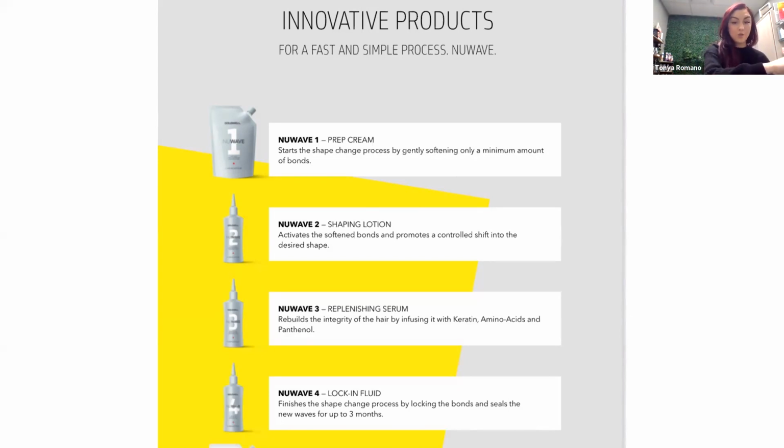You have step 3, which is your replenishing serum. This rebuilds the integrity of the hair. It is infused with keratin, amino acids, and panthenol. Again, for shorter hair clients, you're going to use half the bottle, and for your long length clients, you're going to use the whole bottle.